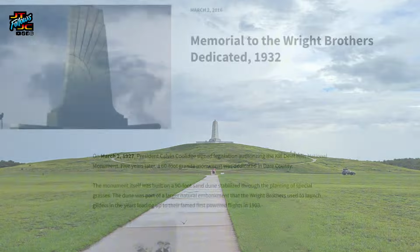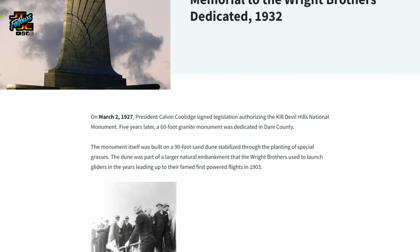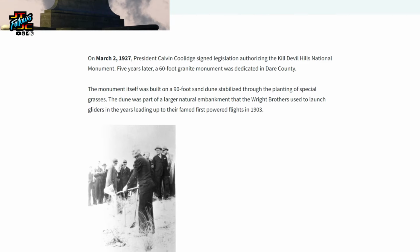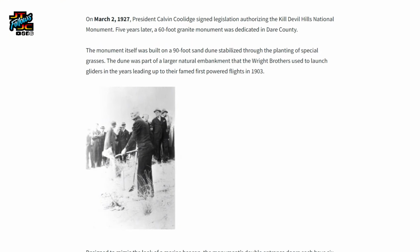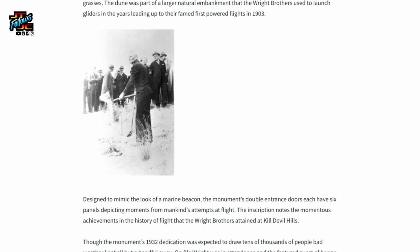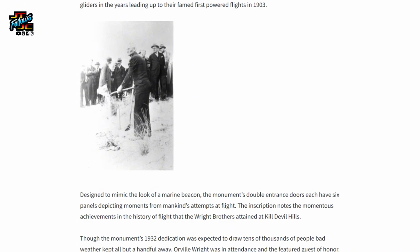So Calvin Coolidge signed legislation to authorize Kill Devil Hills National Monument. Not the Wright Brothers Memorial, but Kill Devil Hills National Monument. And we're going to get to that hill in just a minute because I've got some questions about that hill. Designed to mimic the look of a marine beacon, the monument's double entrance doors each have six panels depicting moments from mankind's attempts at flight. The inscription notes the monumentous achievements in history of flight that the Wright Brothers attained at Kill Devil Hills.